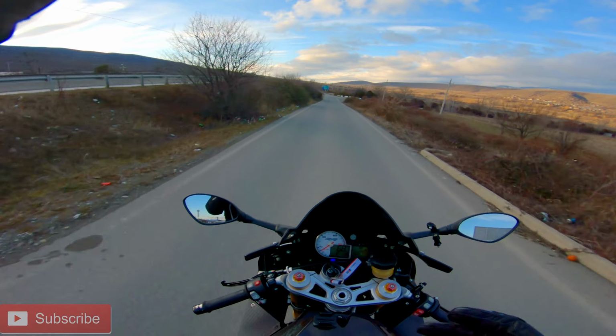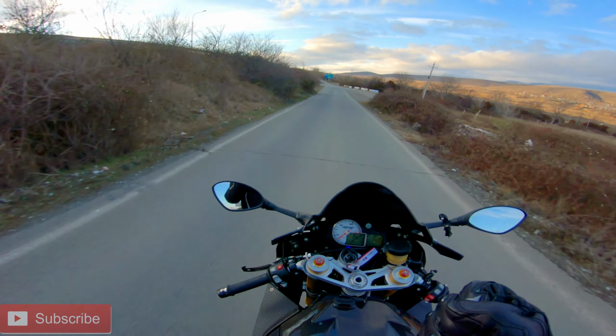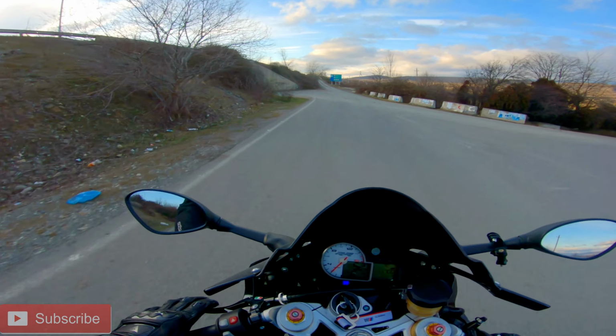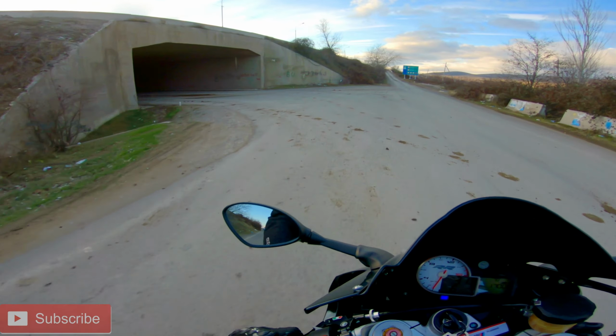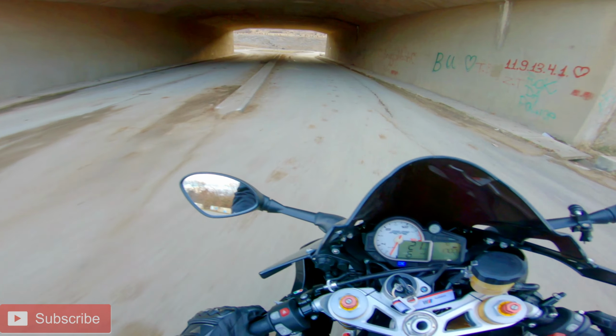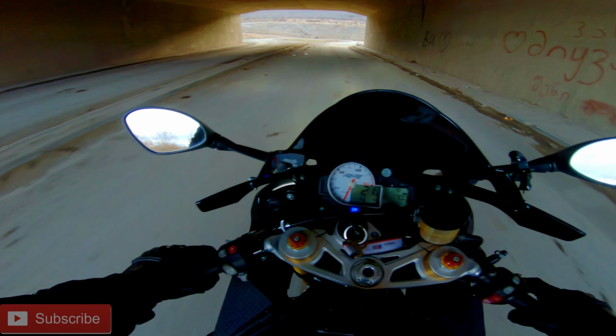Guys, I was talking about this reason. This bike is extremely fast and I can't tell you how that power feels. It's like you are on the fastest thing in the city. Now I will stop the bike here and let's hear the sound of this beast.